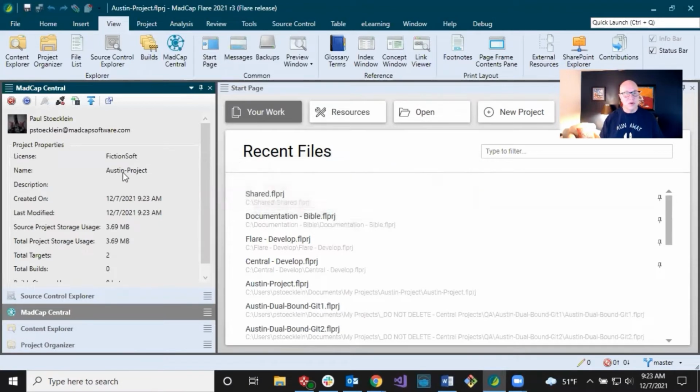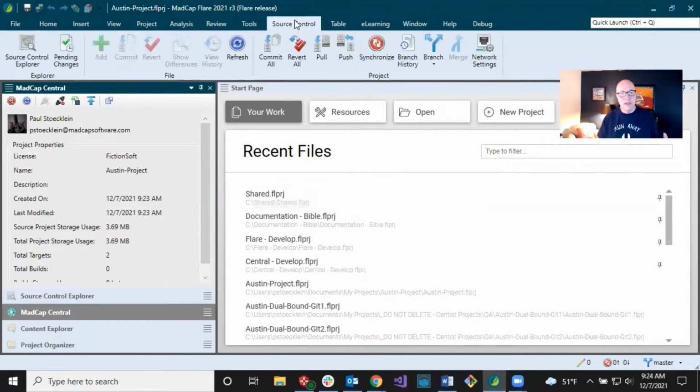Okay, so now it's done, and I can tell because of all of this. And because this is a first Git, and then a Central binding is the second one, I actually can see both of these by going into the source control ribbon.